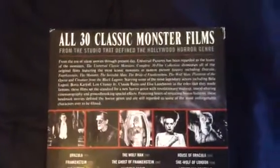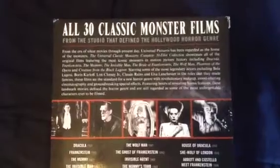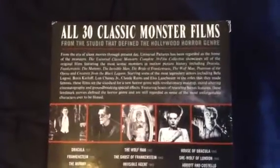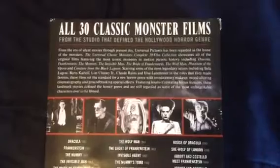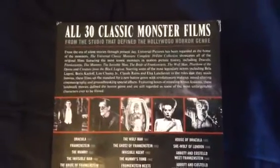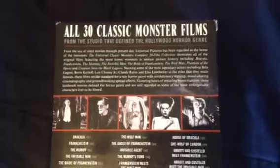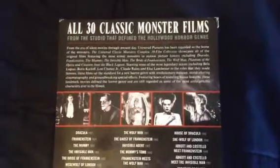All 30 classic monster films from the studio that defined the Hollywood horror genre. From the era of silent movies through present day, Universal Pictures has been regarded as the home of the monsters. The Universal Classic Monsters Complete 30 Film Collection showcases all of the original films, featuring the most iconic monsters in motion picture history, including Dracula, Frankenstein, the Mummy, the Invisible Man, the Bride of Frankenstein, the Wolfman, Phantom of the Opera, and Creature from the Black Lagoon.